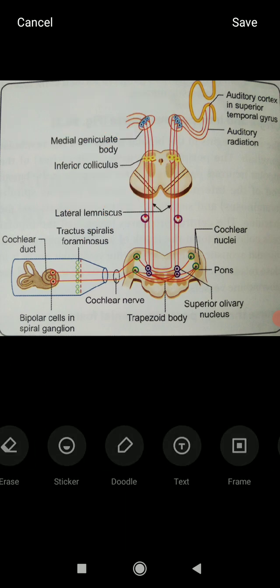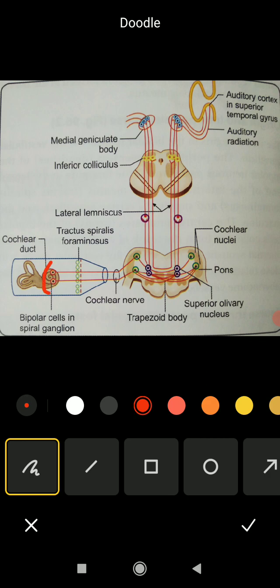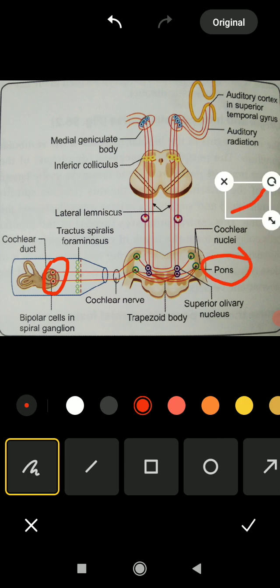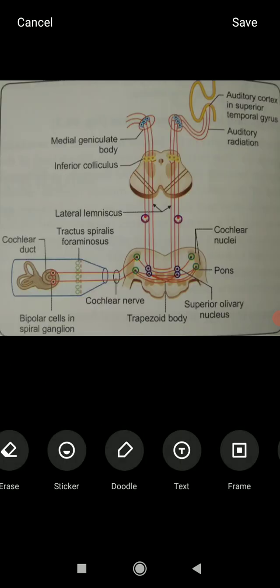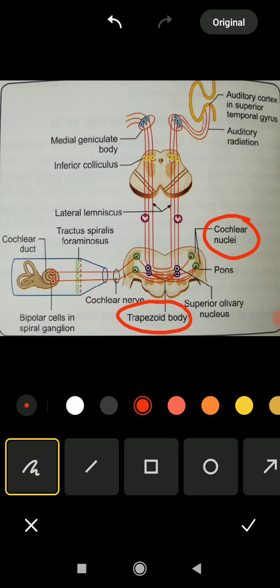For the time being, in the auditory pathway, to summarize, the first order neuron is a bipolar neuron of the spiral ganglia or the cochlear ganglia. The second order neuron is situated in the pons. They are the cochlear nucleus, ventral and dorsal cochlear nucleus, the trapezoid body nucleus and the superior olivary nucleus. All these are second order neurons. What was the first order neuron? Bipolar neurons of the cochlear ganglion.